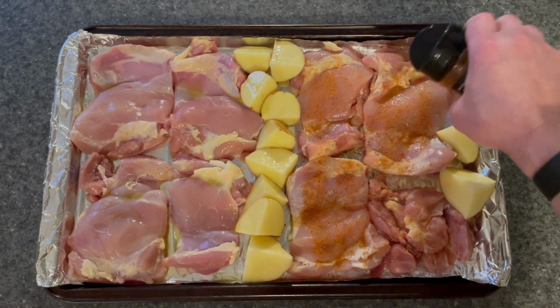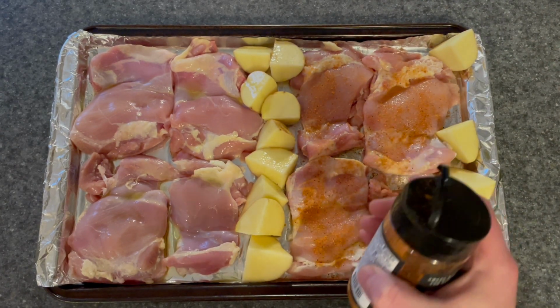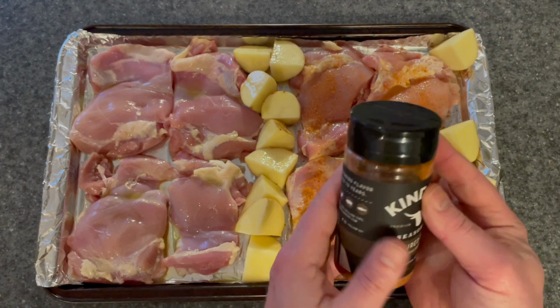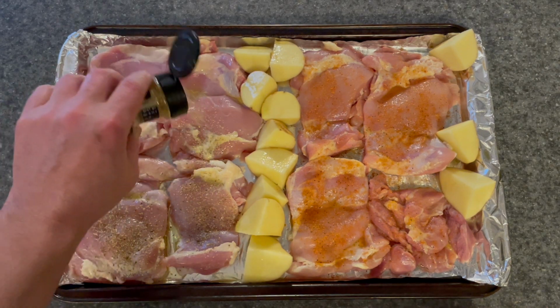Now, which one do I like more? That's tough. The profiles are a little bit different. For the Kinder's, it's like it says, kind of like a smoky flavor, a little bit of garlic, a little bit of smoke, kind of like you've been cooking over a wood fire.